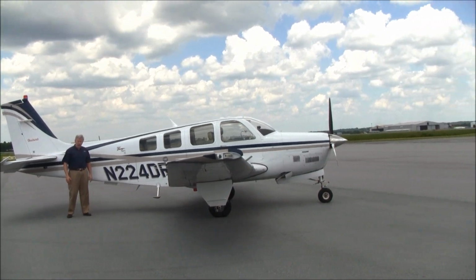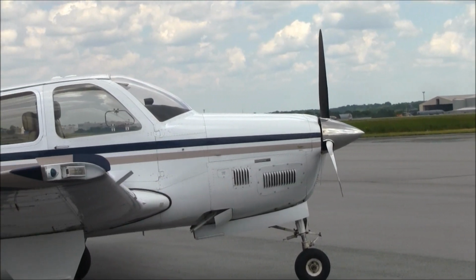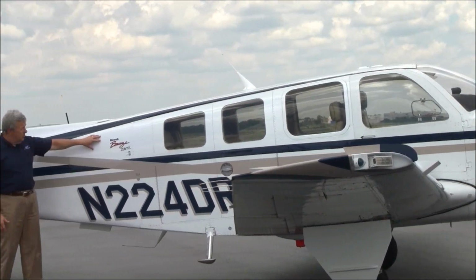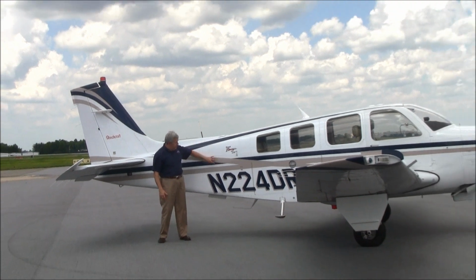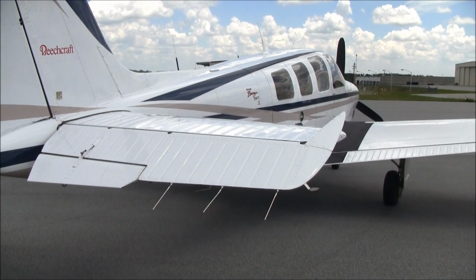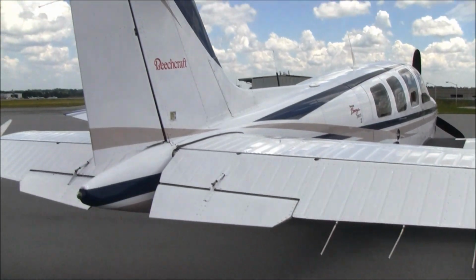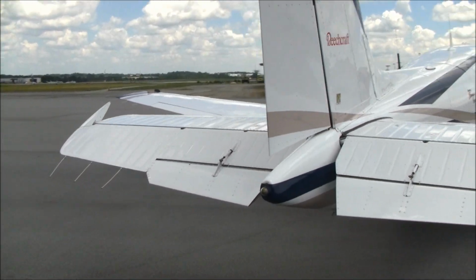November 224 Delta Romeo has always been hangared, is in outstanding condition with no damage history. It has a beautiful paint job, and this is original paint. It's Matterhorn white overall with tan and blue stripes. What a gorgeous paint job. The tail on November 224 Delta Romeo is in excellent condition. There are no hail pings, no damage of any kind, and no corrosion.